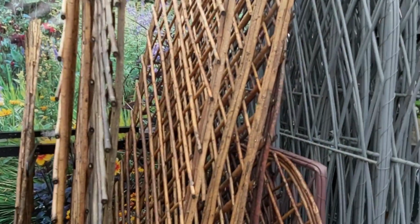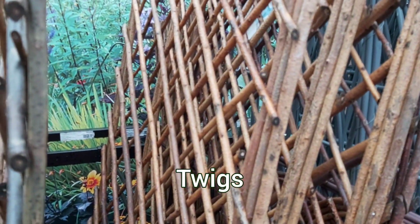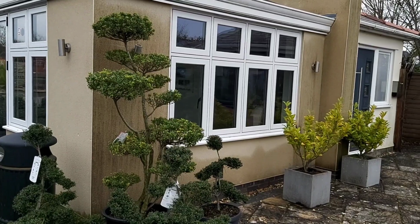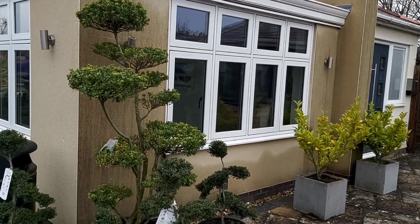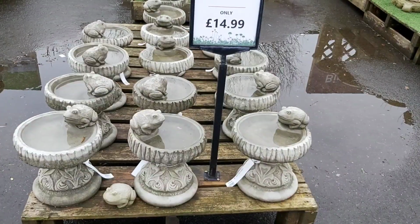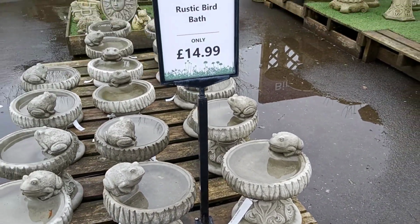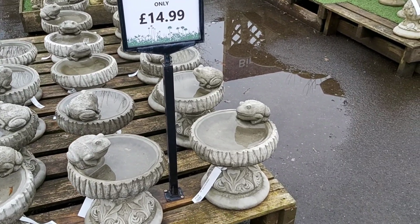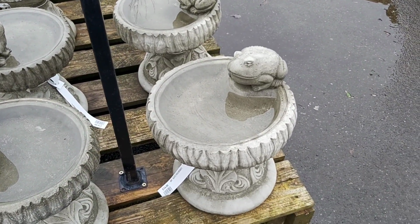I do like this trellising. It's given me an idea. Maybe I could make something like that with my sticks. Look at the gorgeous shape on this tree. Not that we're going to buy one, mind, but it looks really nice, isn't it? I'm really tempted to get one of these bird baths. They're only $14.99, but no, I'm going to resist. I've got my little homemade one.